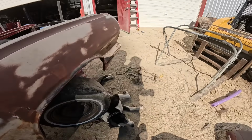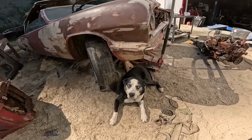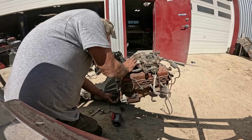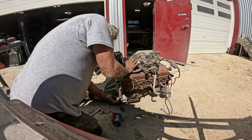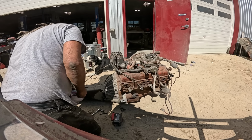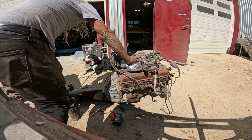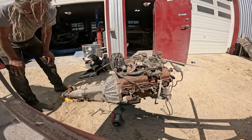Lincoln, you couldn't pick anywhere else to lay but right underneath the tire? Really? Well, good thing we got two jack stands and a jack underneath it, but still, you should pick a better spot. All right, anyway, we're taking the bell housing bolts out. I was filming the opposite way because I'm not very smart. Okay. 6 volts, 1, 2, 3, 4, 5, 6. Is there anything else holding that on?